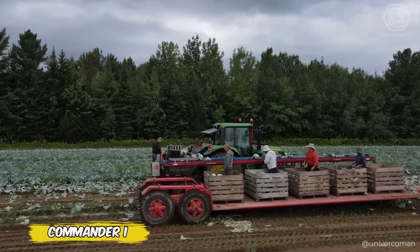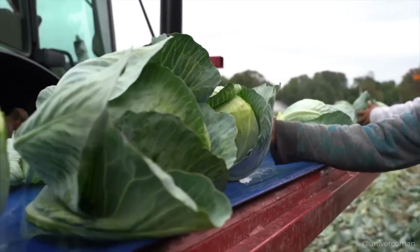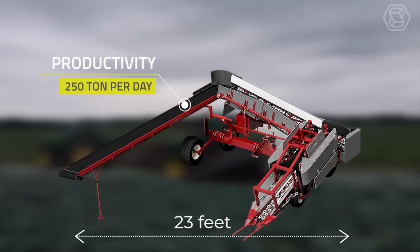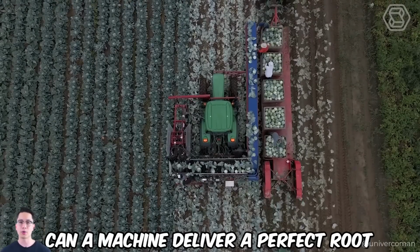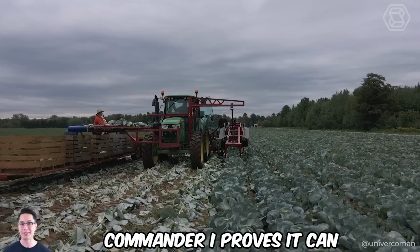How often have you thought about every head of your cabbage being lifted off the ground with artificial precision and care? Meet Commander 1, the cabbage harvester that turns every day into a marvel of technology. Can a machine deliver a perfect root cut without harming your cabbage? Commander 1 proves it can.